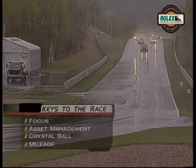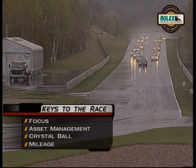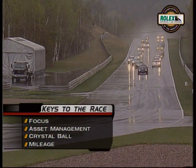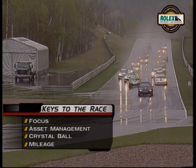Well, you talk about how the cars are going to perform in the race. You've got some keys to the race right here. Focus. Major focus right now. So important in the wet. The drivers have got to really stay focused on their job. You don't want to run this car off.